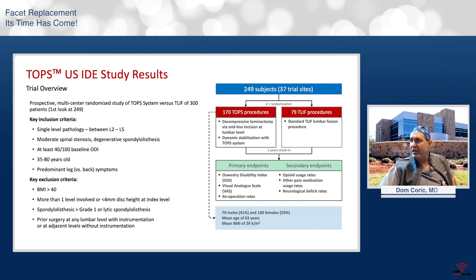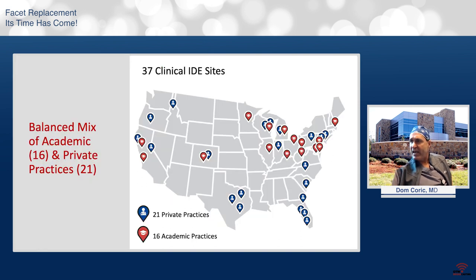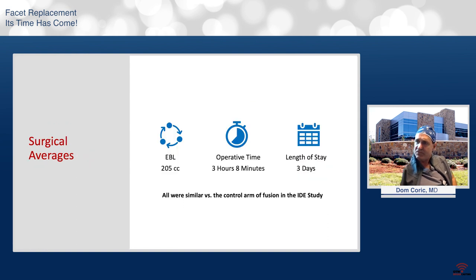These were our primary endpoints: ODI, VAS, and reoperation rates. We had secondary endpoints. This is some of the demographics, pretty straightforward stuff for degenerative spondylolisthesis. Here is the actual clinical study sites. There were 37 of which in the United States. There was a nice mix geographically of East Coast, Midwest, West Coast, as well as private and academic practices, as you see here. Here's some of the demographics from surgery.